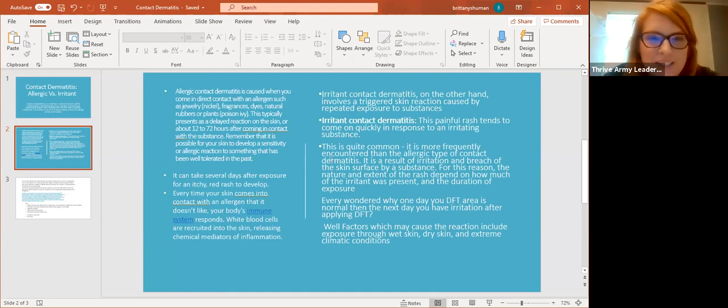Allergic contact dermatitis is caused when you come in direct contact with an allergen, such as jewelry, fragrances, dyes, natural rubbers, or plants. This typically presents as a delayed reaction on the skin, coming up between 12 to 72 hours after you come in contact with the substance. Remember that it is also possible for your skin to develop a sensitivity or allergic reaction to something that has been well tolerated in the past.